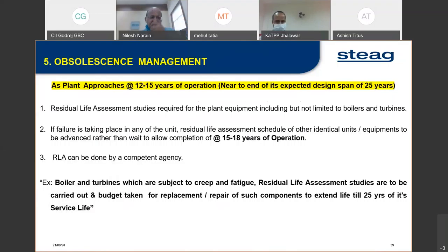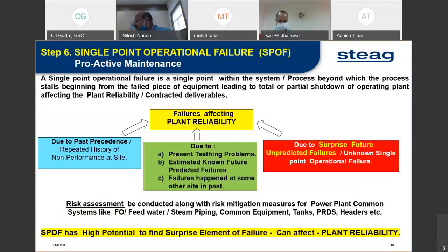Now, as the plant approaches about 12 to 15 years of operation, as I've said, RLA needs to be done, and CAPEX has to be taken well in advance. With the RLA, we can say what the balance residual life is, and what action plans I have to take today so that my machine runs for another 10 years or 8 years. So 25 years of service life is ensured.